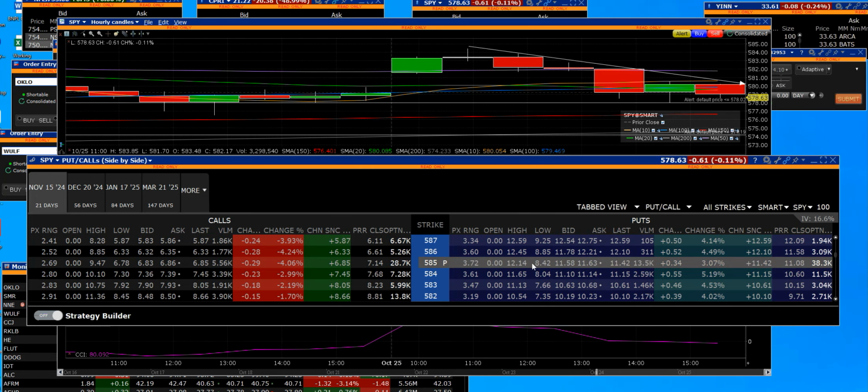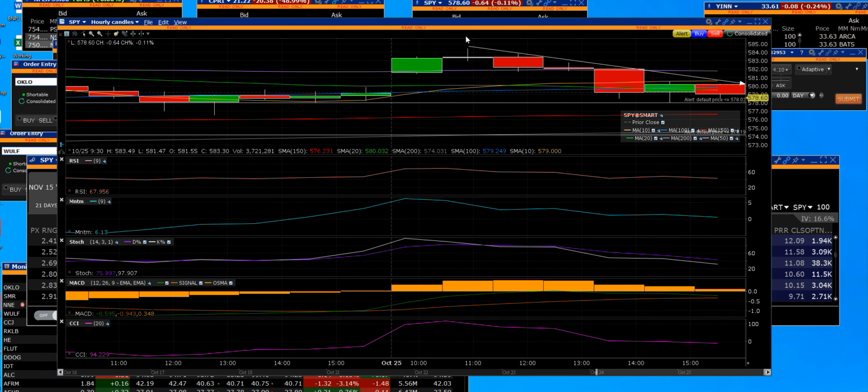Trader, that's it, baby. We got it at 585 puts. The low was 842, the $9 entry, which is slightly off of the low, not bad. Here is an hourly reversal of the SPY right here.